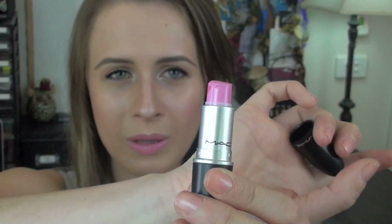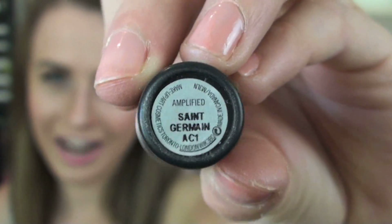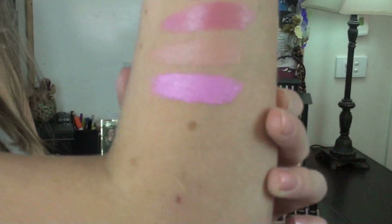Almost has a bit of a purpley undertone. It looks like it does on this anyway, but in real life it doesn't. Yeah, it has a slight purple undertone. This one can be a little bit hard to wear, but when you get it right, it looks awesome. Saint Germain. And I absolutely love it. You guys can definitely see what I mean by it stands out. It's almost fluorescent, really. Alright, next up we have Pervette.